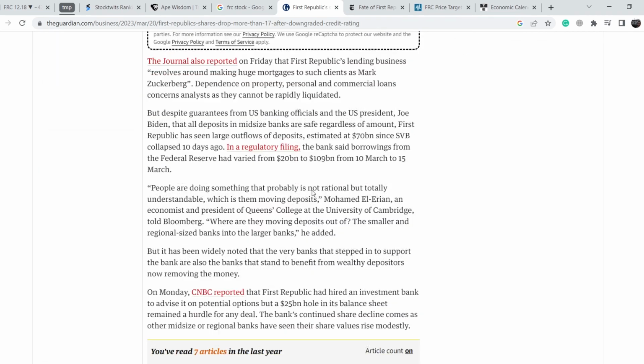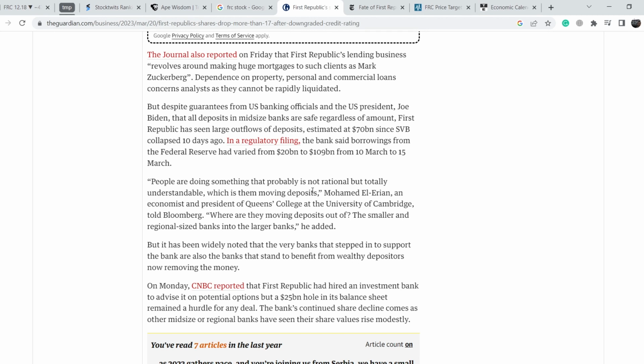And let me show you somewhere here that they already lost about $70 billion of their deposits since SVB collapsed 10 days ago. And definitely $30 billion is not enough to cover all their deposits, to cover their liquidity crisis. And I have to say that right now we are in quite interesting situation. Major banks added $30 billion in cash to save this bank, but this money will be withdrawn by their customers, and definitely they will not store it in their drawings.